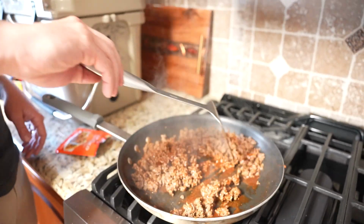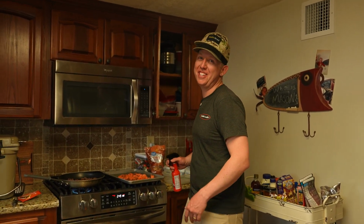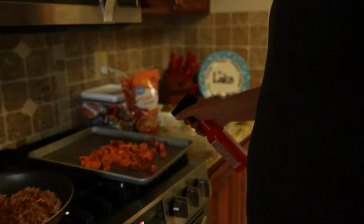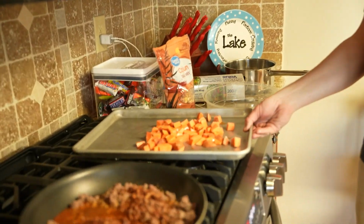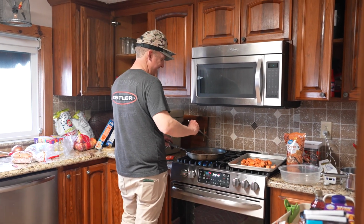Just a little Tex-Mex night, you know? Cajun pasting sauce. So we're gonna use this as our olive oil to bake some sweet potatoes. Basically garlic and butter. All stuff I'm not supposed to be having. Throw these bad boys in the oven. I don't cook. It's like that song. I don't cook, I don't clean.